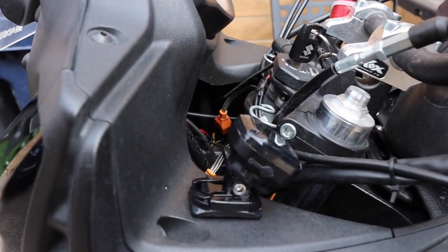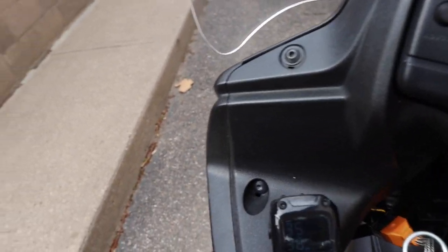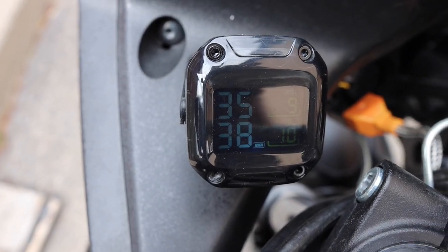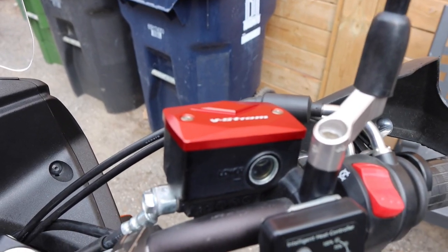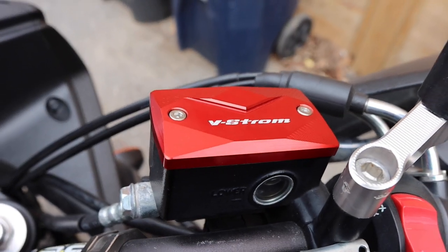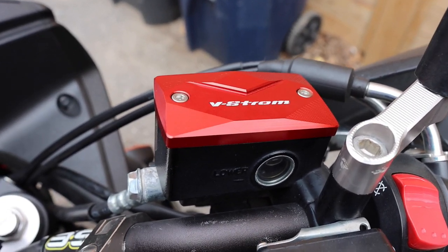Next we have a tire pressure monitor. Very accurate so far, a couple months in, and it's doing the job quite nicely. Next we have, just for looks, a reservoir cap. I think it was $8 off AliExpress from China.